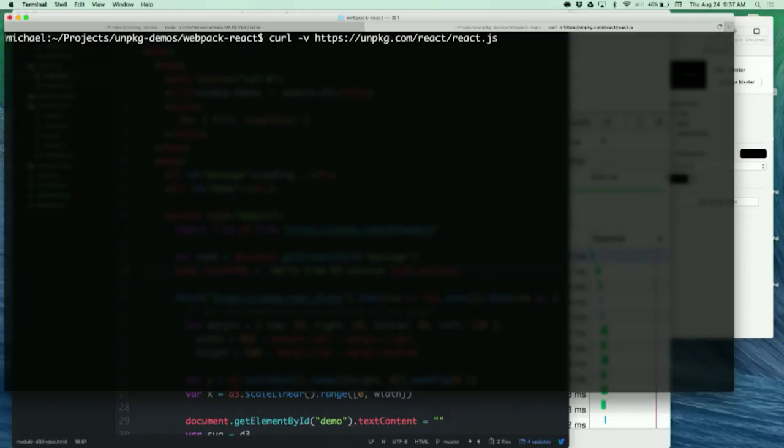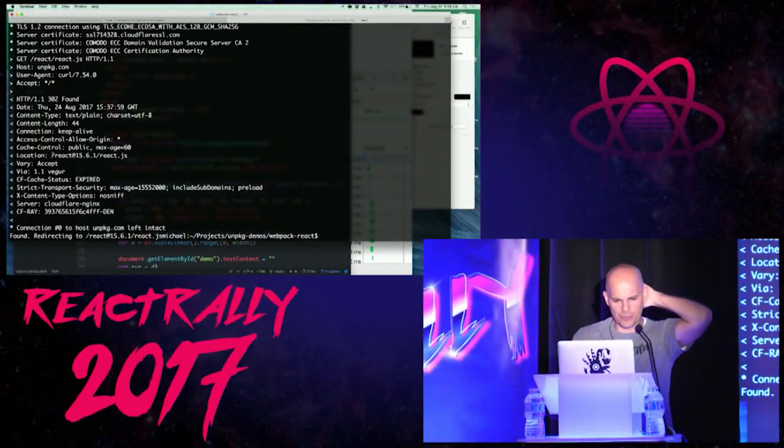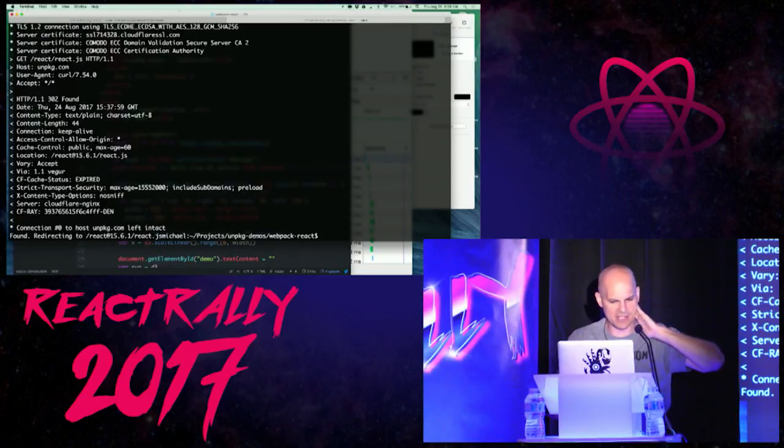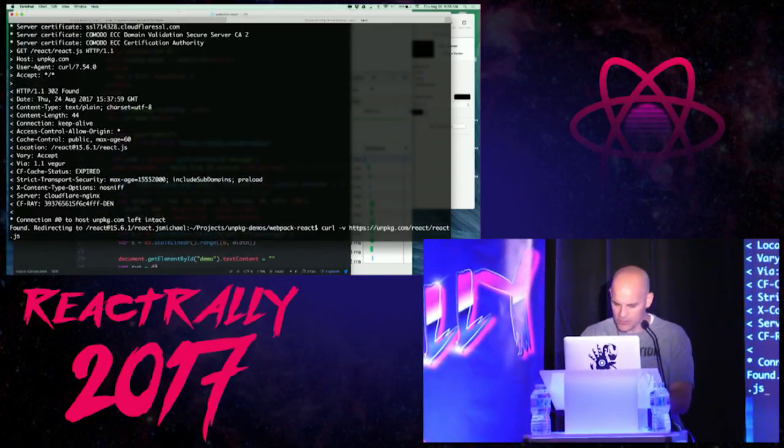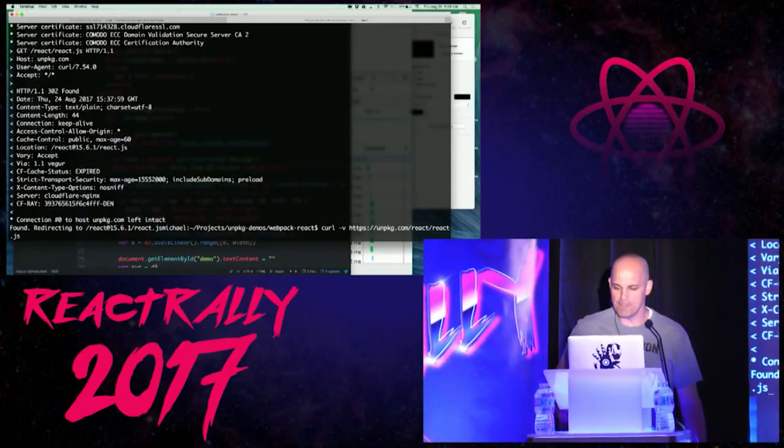Unpackaged.com/react/react.js. If I'm going to load a file from the React 15.6.1 package, that thing's never going to expire. So it's being cached. Oh, that's the redirect. Gosh dang it. Well, anyway, I'm caching these things forever. I'm caching them for like a year. So those are some of the optimizations.